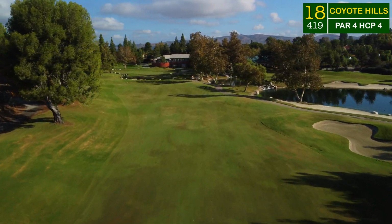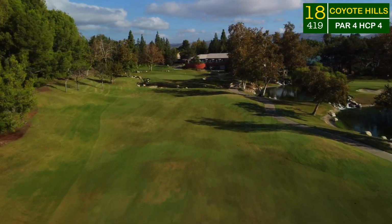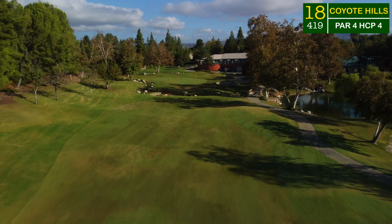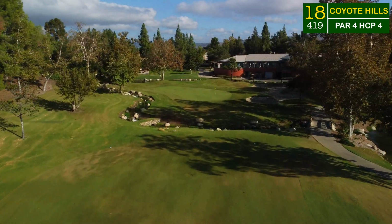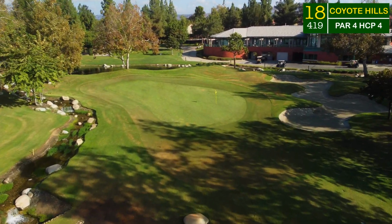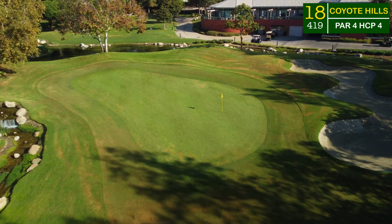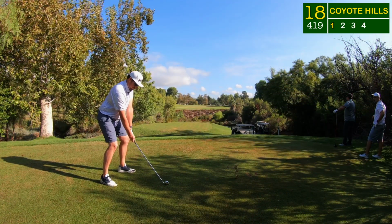You're trying to cut the corner as much as you can, stay as close to the left-hand side as you can to give yourself a great look into this green. Only about 250 yards gets through the fairway here, so if you hit it to the neck, you're almost leaving 200 yards into this hole. It's a tough one.